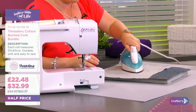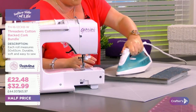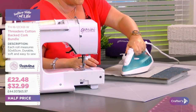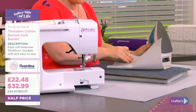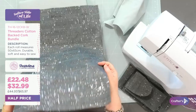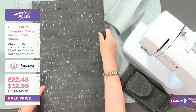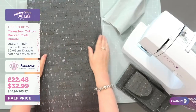Now, see what I've got here is I've just got a scrap piece. I've got my iron and I've got my little ironing pad here. And then I've got a scrap piece of 100% cotton fabric, which I am just going over. And then I like to keep it still. It's best to do this with your cork. Always protect it when you're ironing it. But look, that crease that I had in the centre is completely gone now. I've just got a lovely, full, smooth, soft piece of that cork fabric. Really easy to do.